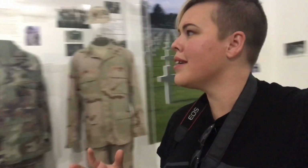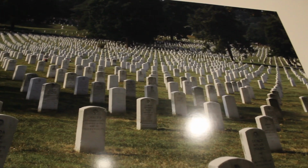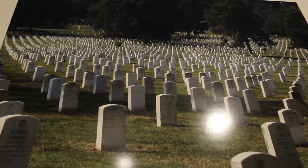That being said, we enter into the last room, and this room is extremely hard to see. This is the one that really hits home the hardest, I think, because these are the people who didn't make it, and various images of that. So as you come in here, it's kind of got a little bit of a different feel to it. This is one of the many photos of Arlington National Cemetery.